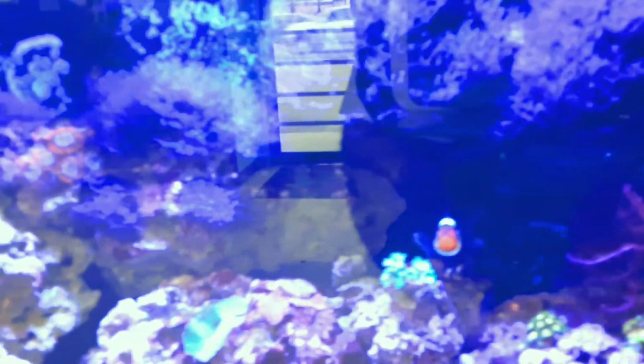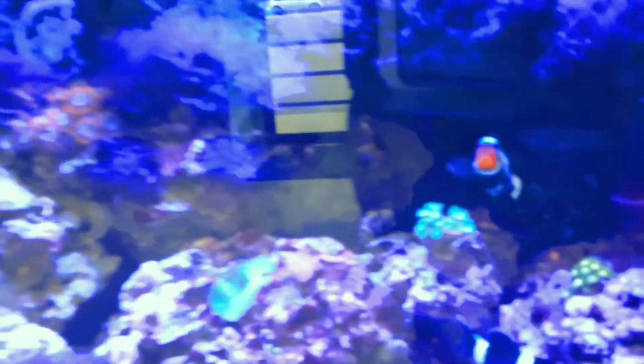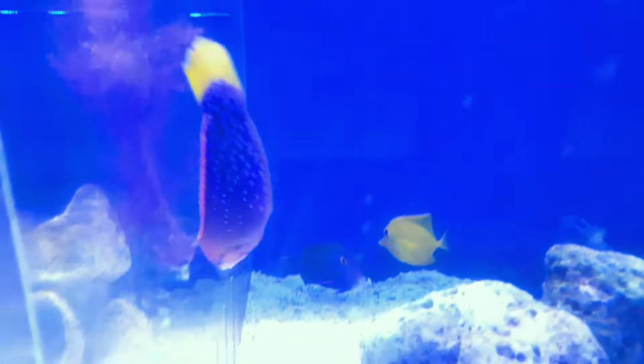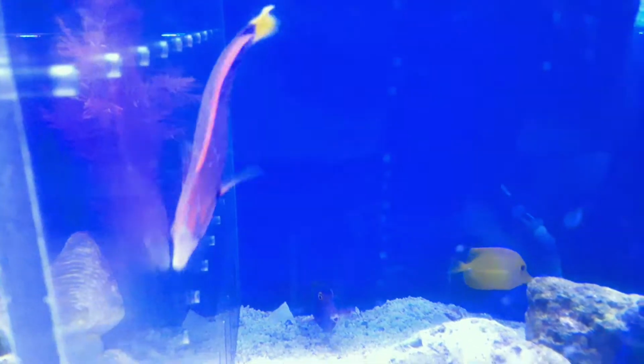Look at these clowns. Look at their face. I love your face, clown. I love your face. I don't know what that up and down movement is. Maybe he's having a stroke, but cool face though. Oh, look at this. This is a wrasse. Saltwater fish are very, very colorful. I can't take that away from them.